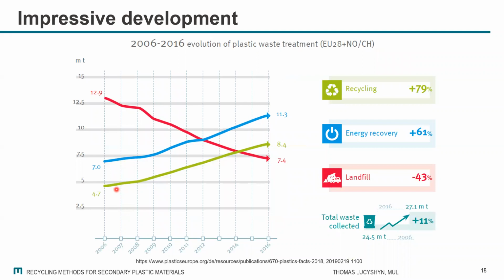We see some impressive development, so there is something happening. From 2006 to 2016, we see a development of recycling, energy recovery, and landfill. So landfill has decreased quite a lot. This number looks impressive, but of course, if you're starting from rather low numbers, you can always achieve a high increase. So a relative increase is always easy if you start from a low level. But still, it's going in the right direction, though there's still a lot to do.